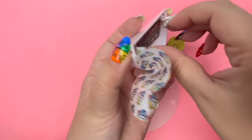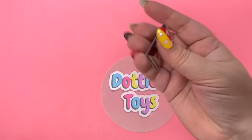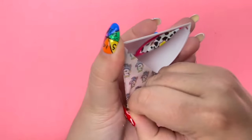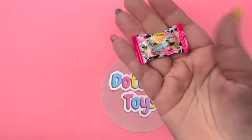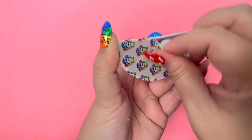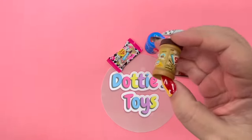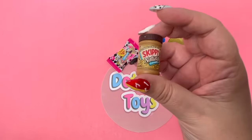Ooh, okay, so I'm glad that one opened. So we have the Black Label Original Bacon. Ooh, so we have the Chupa Chups. And here is our very last one from Mini Brand Series 1. We have the Skippy Natural Creamy Peanut Butter.